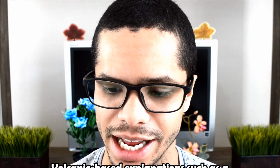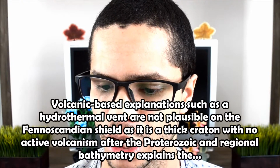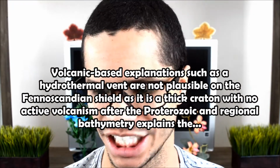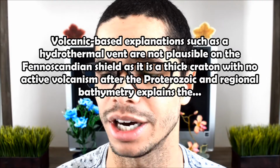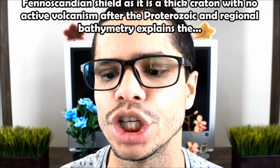So like I was saying, for the placa guy, the morphing dude, okay? He actually said that volcanic-based explanations such as hydrothermal venting are not plausible on the Fennoscandian shield, as it is a thick craton with no active volcanism after the Proterozoic, and regional bathymetry explains the... You know what? This guy can go screw himself. Okay, look. He said that the runway is most likely a natural rock formation, a drumlin formed by glacial action.